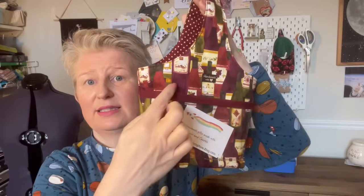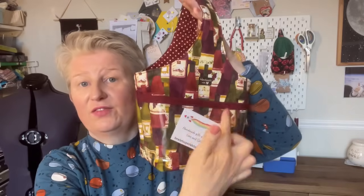On this one, I've only put a pocket on one side, but there's nothing stopping you putting a pocket on both sides. There's nothing stopping you dividing your pockets. So you could use this for anything. Change the fabric around and it can be something completely different. Which is what I've done.